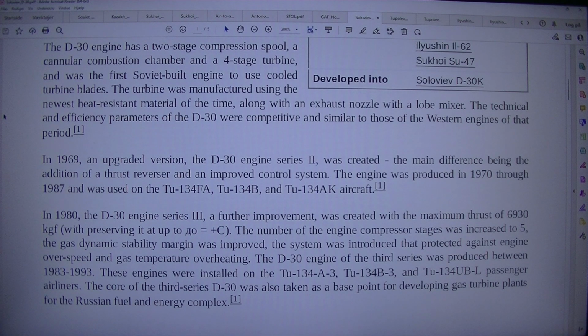In 1969, an upgraded version, the D-30 Series 2, was created. The main difference being the addition of a thrust reverser and an improved control system. The engine was produced from 1970 through 1987 and was used on the Tu-134A, Tu-134B, and Tu-134AK aircraft.